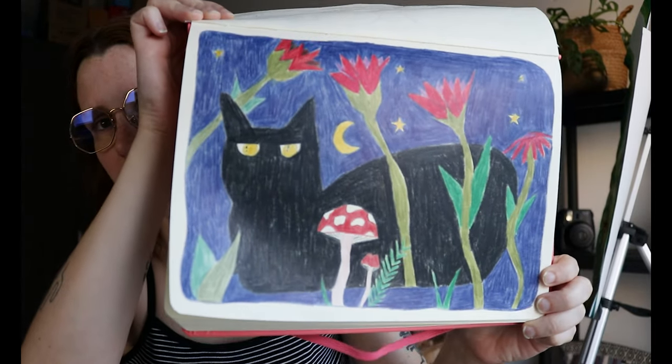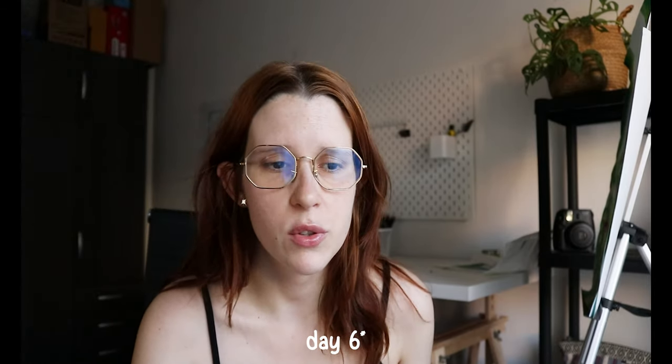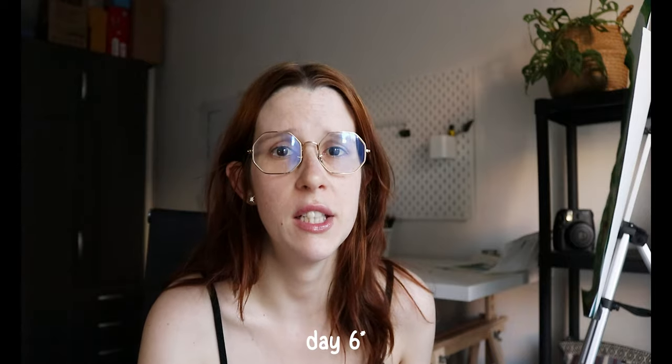Next day, I did this one. So, we are on day 5. With this one, I've also been into painting and drawing mushrooms and cats and stuff. This one is actually inspired by a drawing I saw on Pinterest. I looked at it and thought, oh, that's really cool, and I like the colors. So I drew this one with pencils. It was inspired by something else, but I like it.